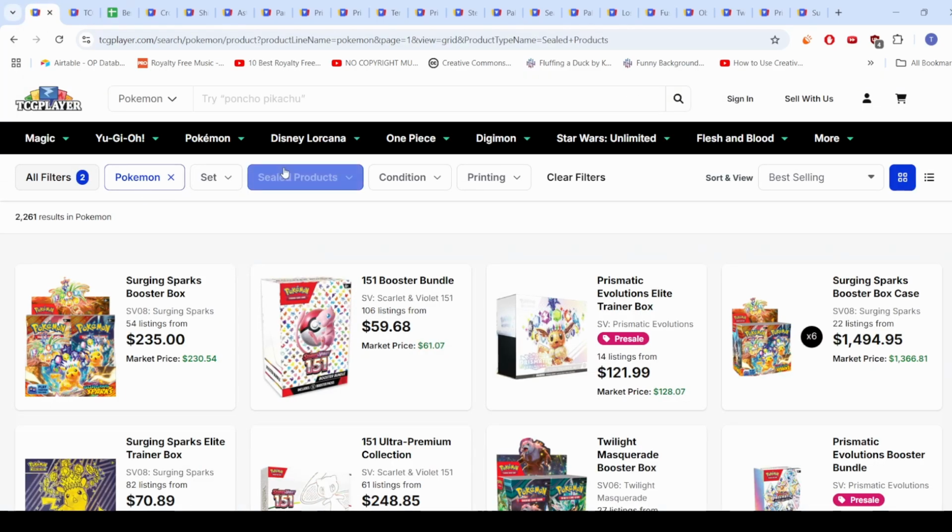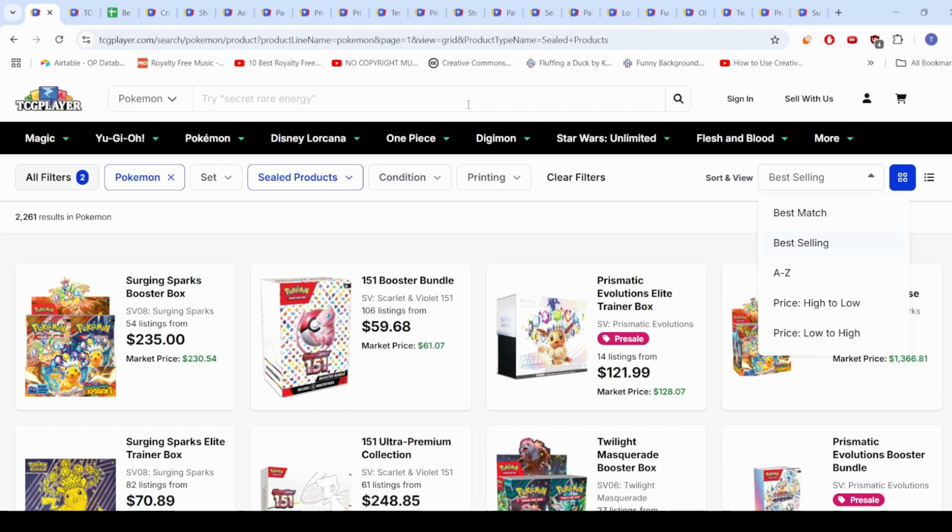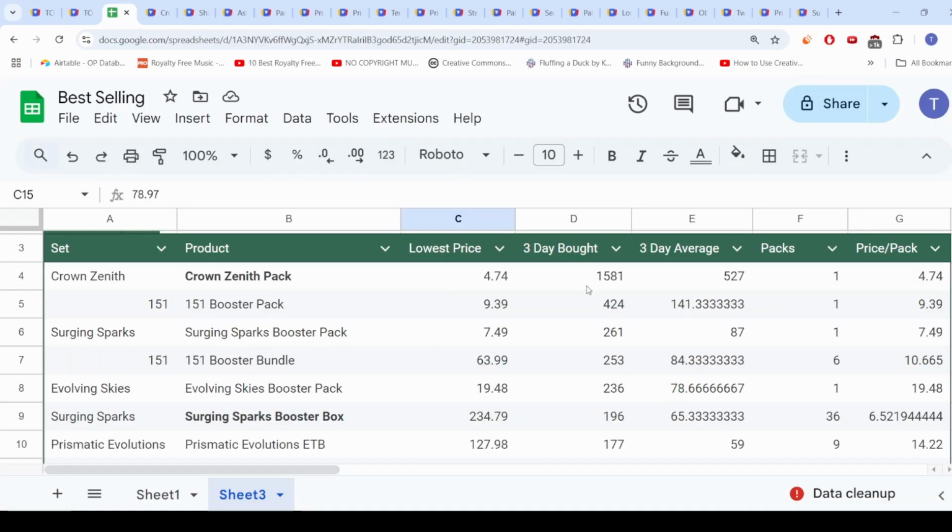I have some numbers for you, which I'll go over, but I basically took what TCGplayer says the best selling sets or sealed products are, and nothing even really comes close. Sure, the numbers are kind of skewed depending on which day you look at, but this is January 1st, and the next best thing is 151 booster packs at 424 every 3 days, and then you have Surging Sparks booster packs, and then booster bundles for 151, Always Guys, and even Surging Sparks.